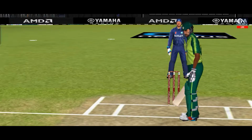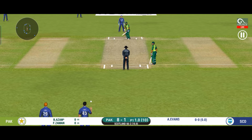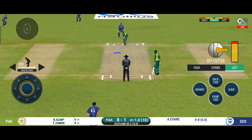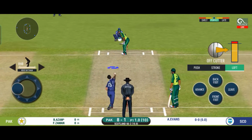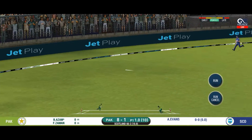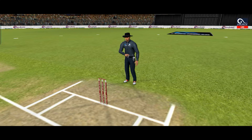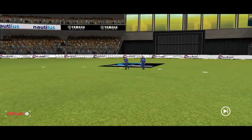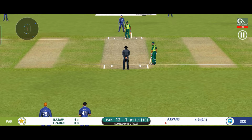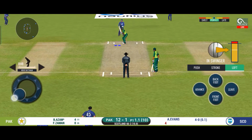Pacer introduced from the other end. Batsman getting ready to face his first ball. That is in the air and in the gap as well. Goes for four. Another field change. Oh, he has got a wide range of shots. What is he going to do next?